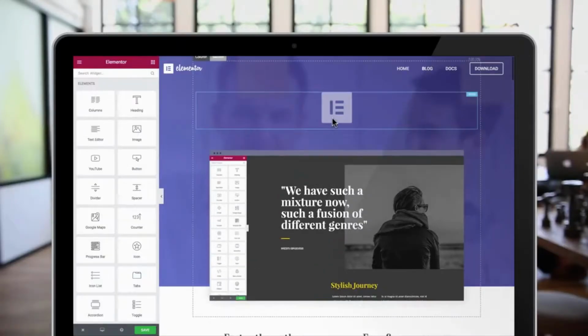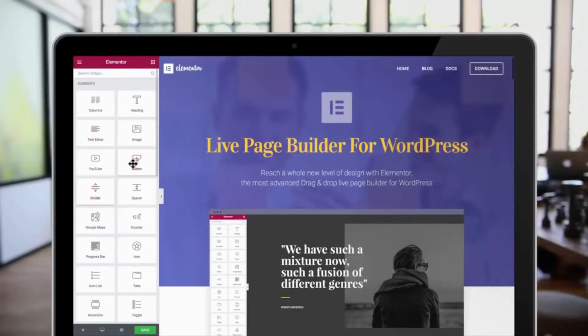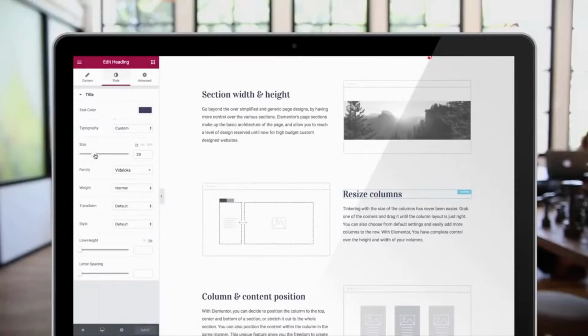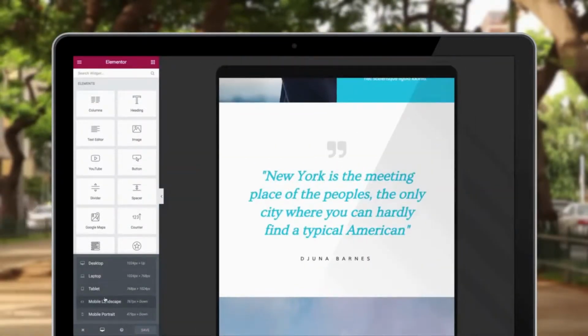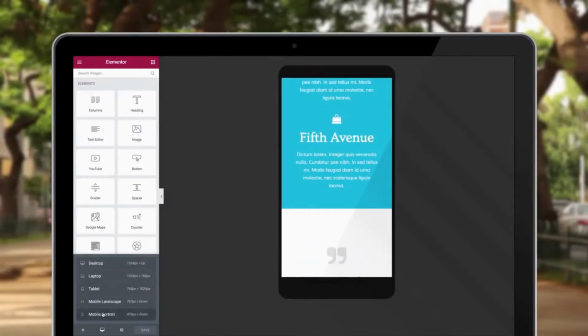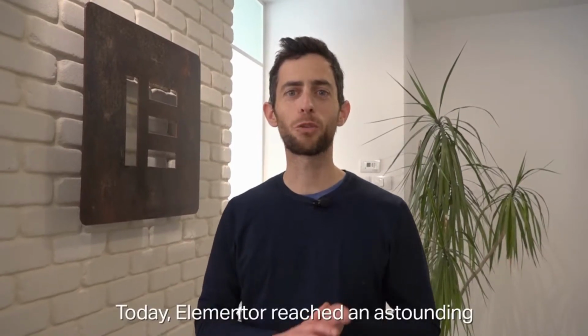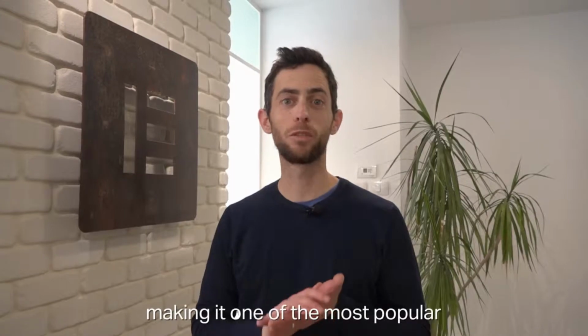You just edit the page you're on in your website and this interface shows up, and you can drag and drop hundreds of incredibly powerful features onto your website. All created content is mobile friendly and responsive. Now, just how widely used is Elementor as a WordPress plugin? Today, Elementor reached an astounding 2 million active installs, making it one of the most popular plugins in WordPress.